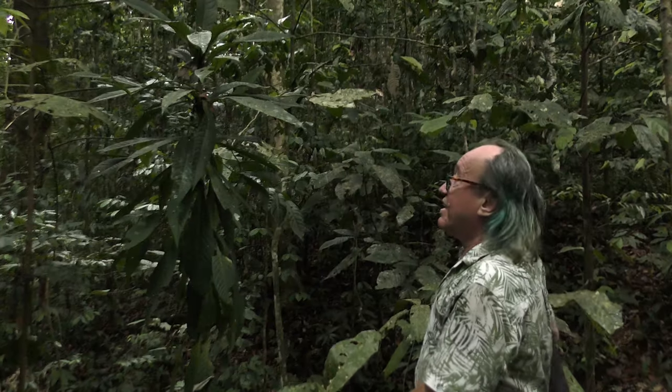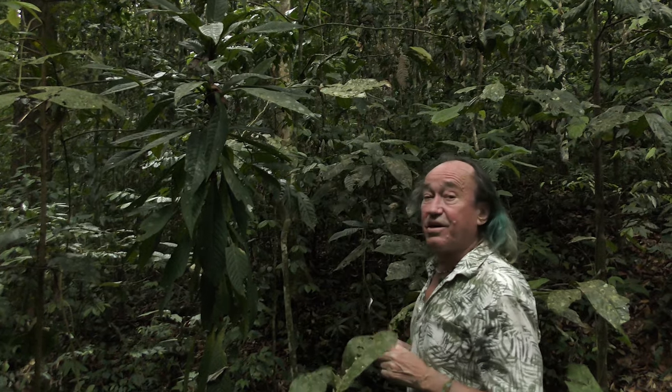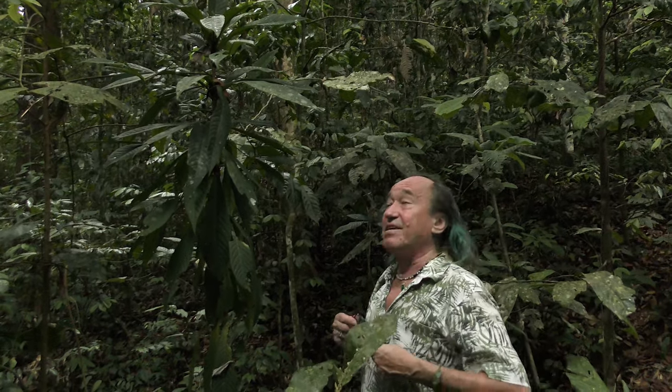It's very dark now. Oh, it's very dark. It's only less than 4 o'clock, but raining a little bit.